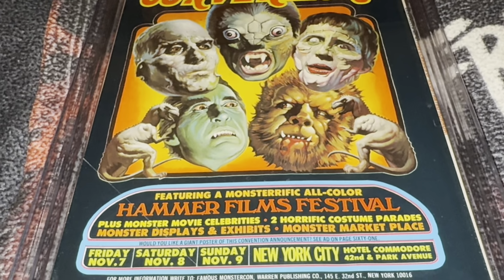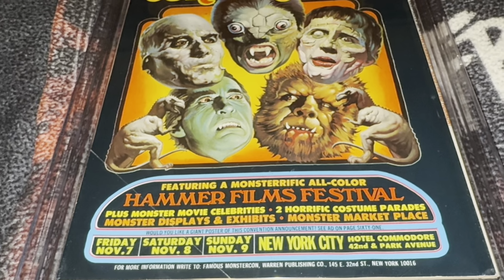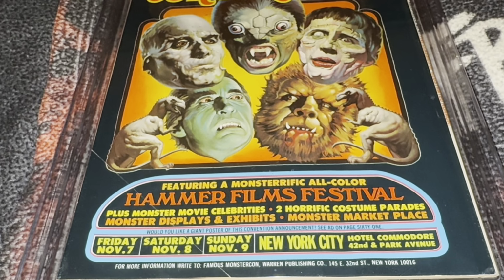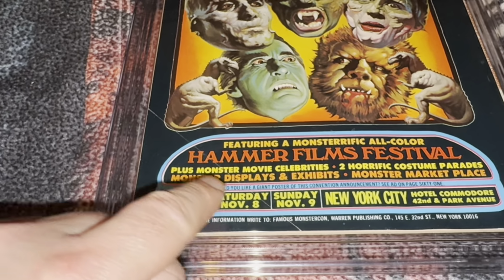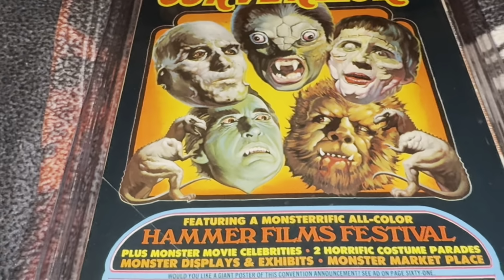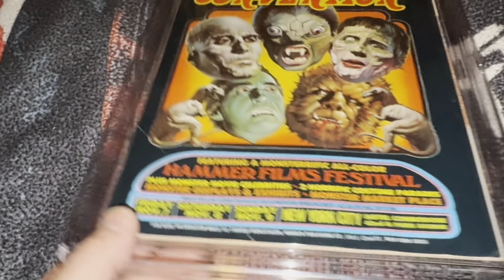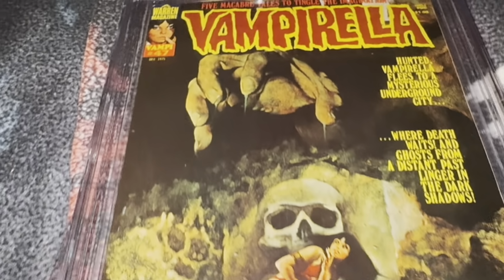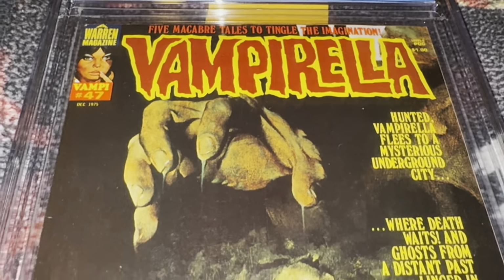Look at this, it was a Hammer Films Festival, November 7th, 8th, and 9th in New York City. You can see that there's a crease that goes all the way across that back corner there. Otherwise, this book is in really good condition, but they hit that one pretty hard, it looks like, because there's not really a whole lot more noticeable damage.